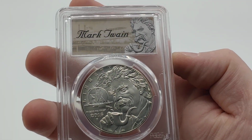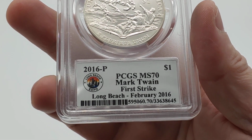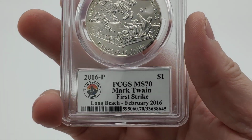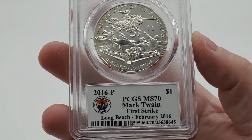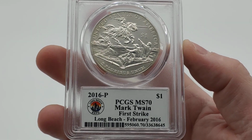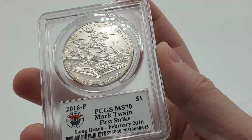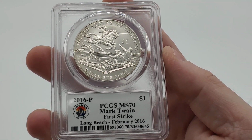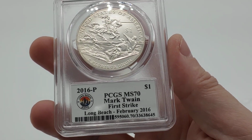Pipes are cool. The label's very cool. But the real reason I got this is because of the actual label, and it's Long Beach and First Strike, all that stuff. So when you are looking for graded coins, you want to look at the total population. Basically, they can't make this label anymore. You can definitely buy this coin, send it to PCGS if you want, and try and get a Mint State 70. That's definitely a possibility, but you can never get this label again.